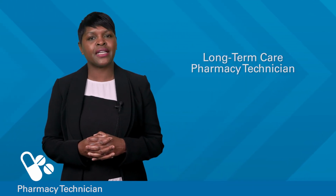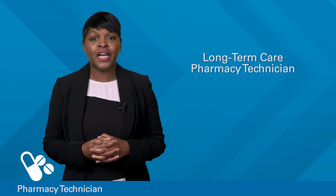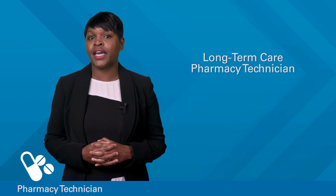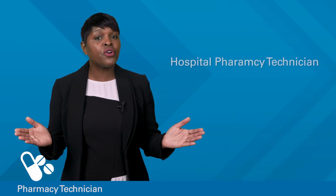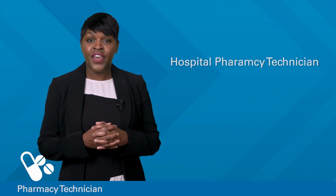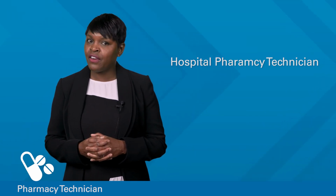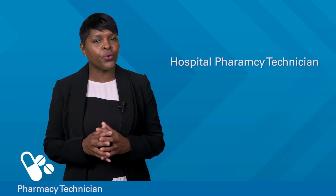Long-term care pharmacy technicians usually work with patients who have chronic conditions and require multiple long-standing medications. Hospital pharmacy technicians perform pharmacy technician duties in a hospital setting where they give out many different prescriptions throughout the day. These positions can be found at many different national, regional, and local pharmacies throughout the U.S.